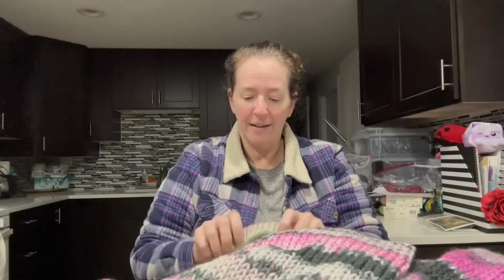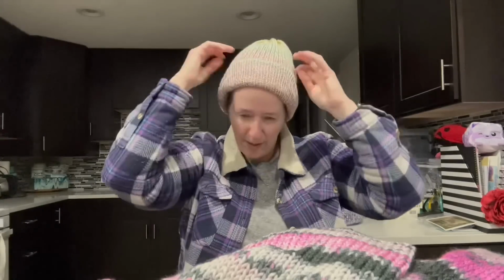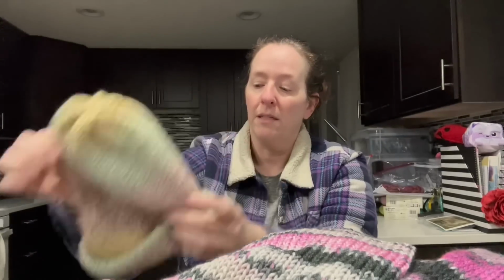And this one is kind of tight, so I'll try it on for you guys. If I didn't have a ponytail, it would be much better, but my tension was obviously pretty tight on this. So this one, I would probably sell it or gift it as a children's hat or a teen hat, because it's a little small for an adult head.